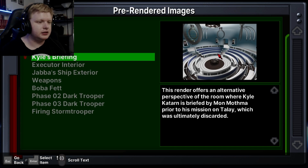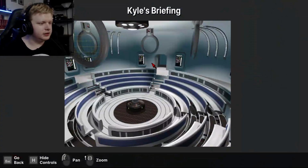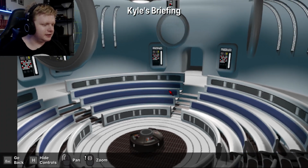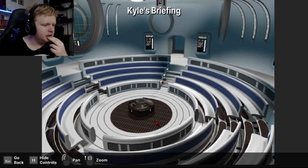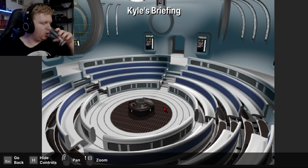So it looks very much like the Return of the Jedi briefing room, doesn't it? I wonder if George Lucas looked at it and used the general style of it. Oh, we can click on them. Yeah, this one here. Oh, and we can zoom in and everything. That's awesome. Oh, I love this. So you can look at the details of that. So Kyle was sitting on one of the chairs while Mon was at the holoprojector.